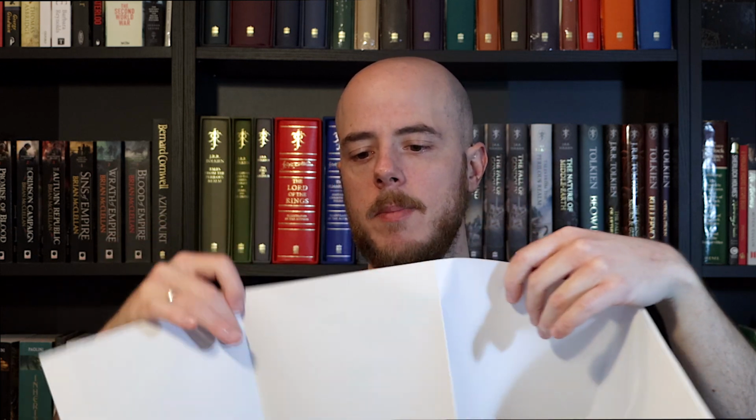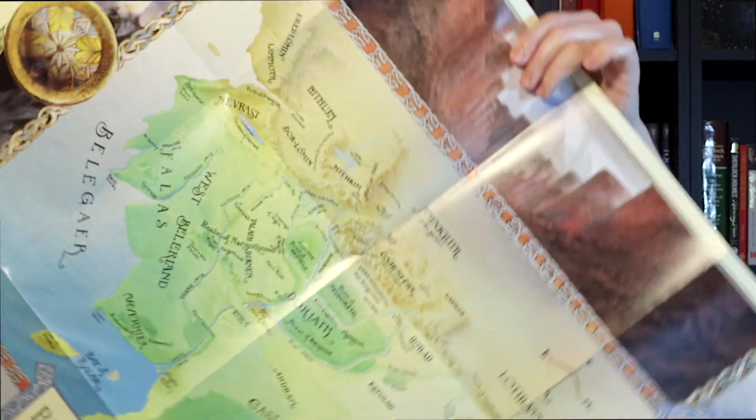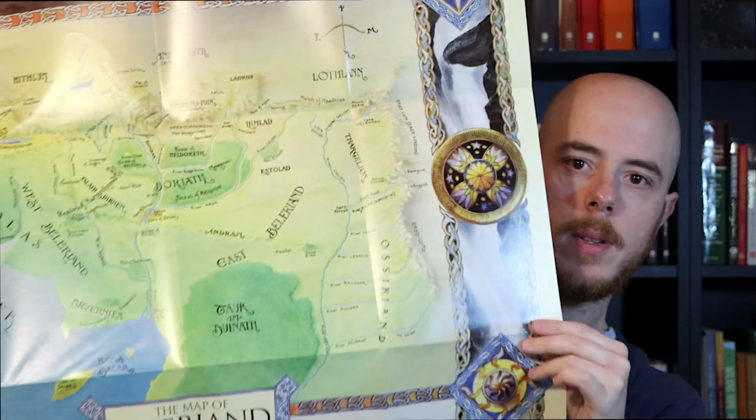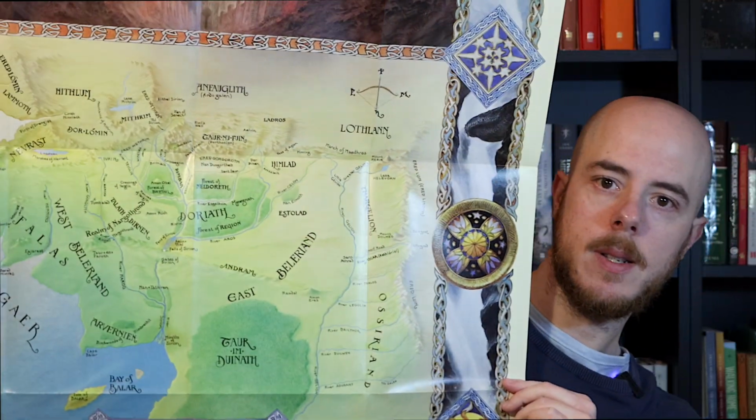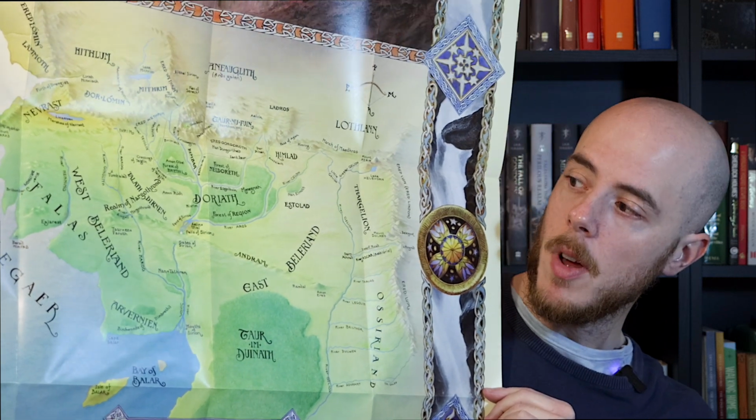We now move on to another important map, that of Beleriand, and this is particularly synonymous with the Silmarillion and also Unfinished Tales. So let's open this up. One thing to mention is that these maps are just one-sided, so on the other side you just have a blank white sheet. Okay, so there we go. So again, a beautiful rendition of Beleriand.